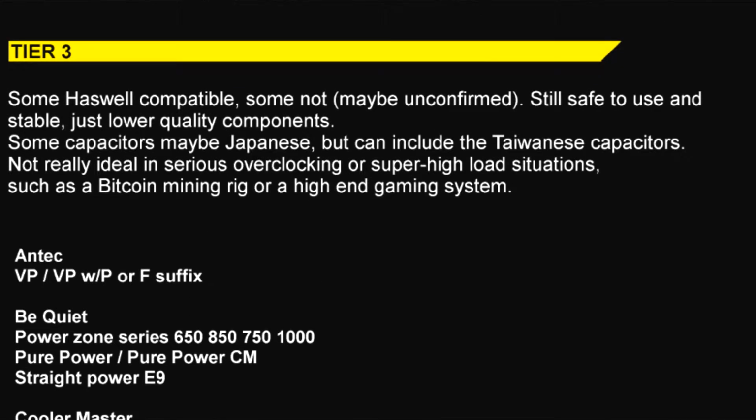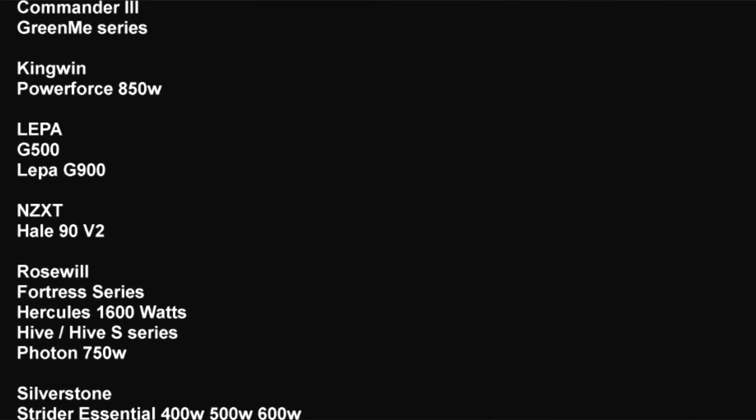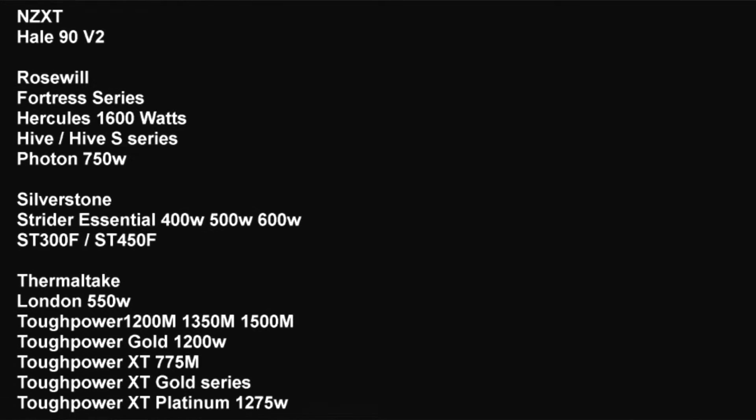Next, we have the tier 3s. These are for really budget gamers. These are people who can't spend more than about $60 on a power supply. Now, don't get me wrong, I was one of those people for a while. Tier 3s are really good. They do the job for gaming. Not too much overclocking, kind of heavy gaming, really not that heavy though, just casual stuff, really.